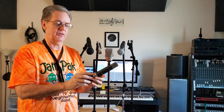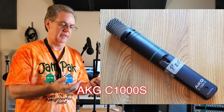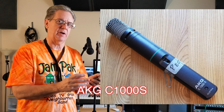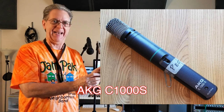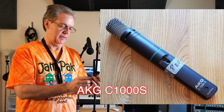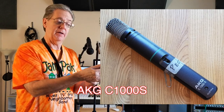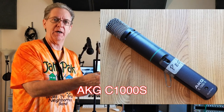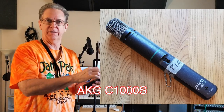And microphone number five, this was my first condenser microphone because it's reasonably priced. At the time I bought it, I think it was around $300, and I'm not sure if you can get it at that price anymore, but it's an AKG C1000S. Okay, this one has a battery for the phantom power, but I found out that if you just have phantom power in the line, from your mixer, then the battery is not necessary.